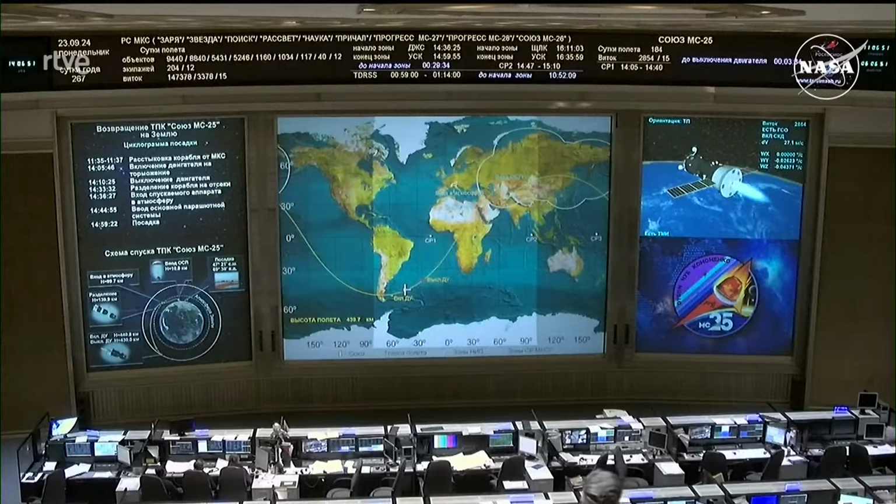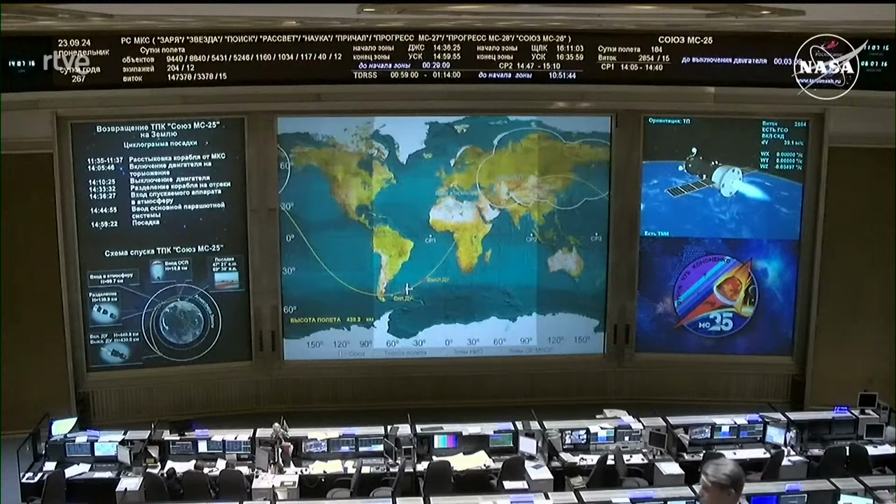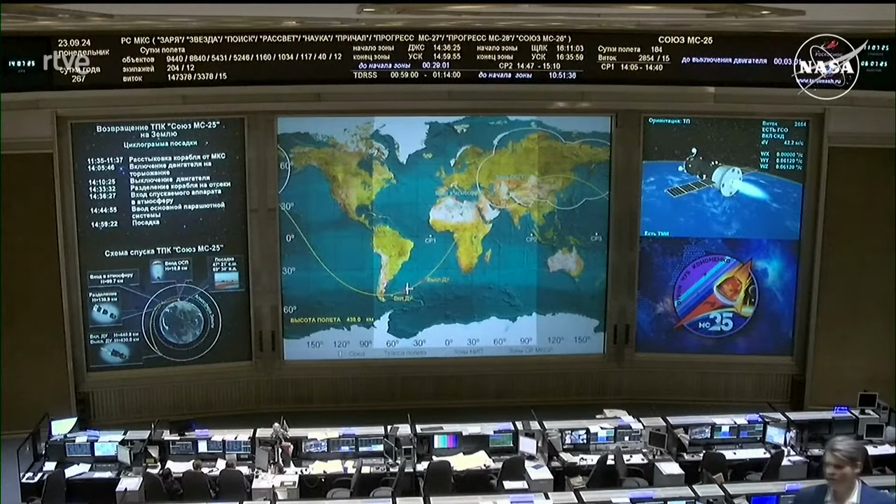0.45 acceleration. Parameters are nominal. Copy. One minute 30 seconds. All good numbers being reported by the Russian flight controllers in Korolyov.